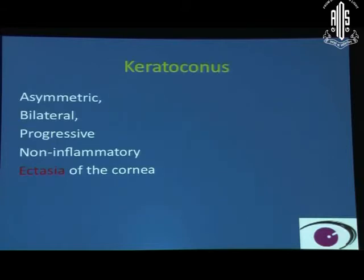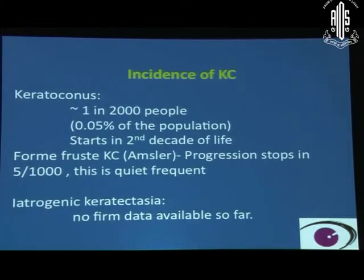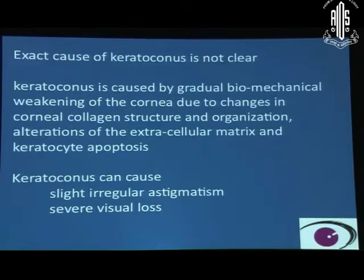Keratoconus is an asymmetric, bilateral, progressive, non-inflammatory ectasia of the cornea, and the incidence is about 1 in 2,000 people, which is approximately 0.05% of the population, and it starts in the second decade of life. Forme fruste keratoconus is when the progression stops early, and this is found in approximately 5 out of 1,000, and this is also quite frequent.